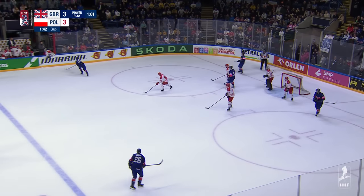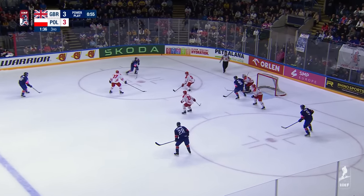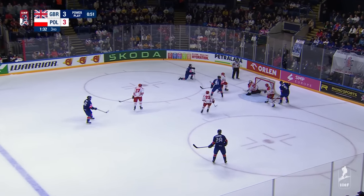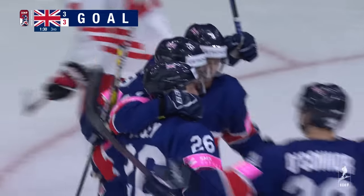O'Connor with the shot. That's blocked by Starzynski. And he pops right back up. Excellent block by Starzynski. But O'Connor maintains control. Hammond now to Mosey. Mosey to Hammond. Hammond with the shot. That's in. It's in. Hammond rips it.